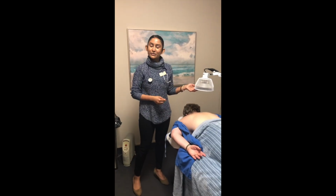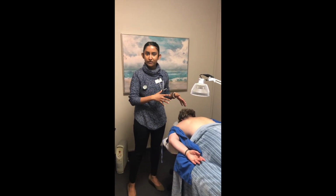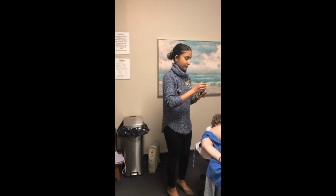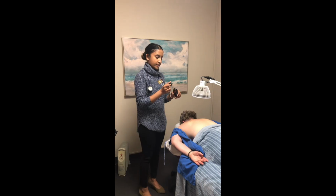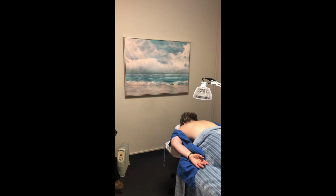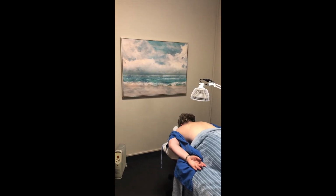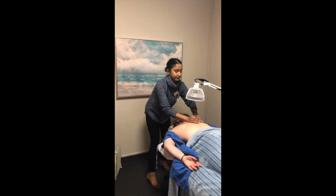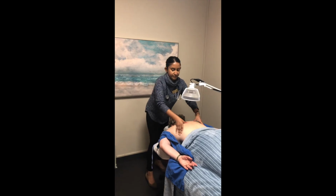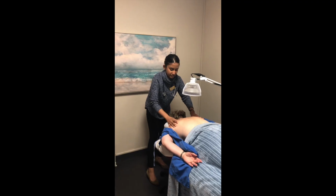Awesome, so now we're gonna move on to the cupping session. So usually with my patients, I like to do a combination of these two because I feel like that adds the best benefit for them. And so first I like to use a little bit of oil. This is just olive oil, no scents or anything like that because some people can be sensitive. So just get a little bit to make sure everything is nice and slippery enough for the cups to go in. We'll do a little massage.